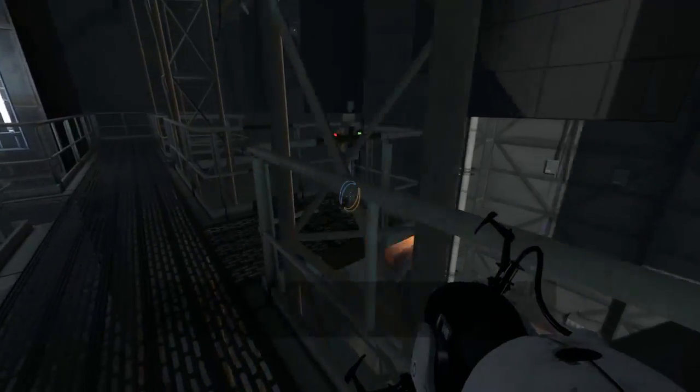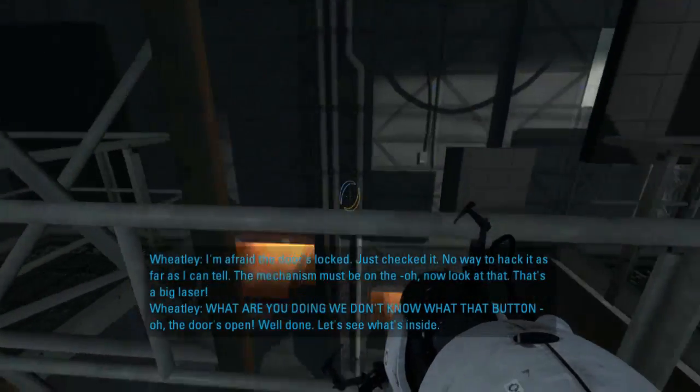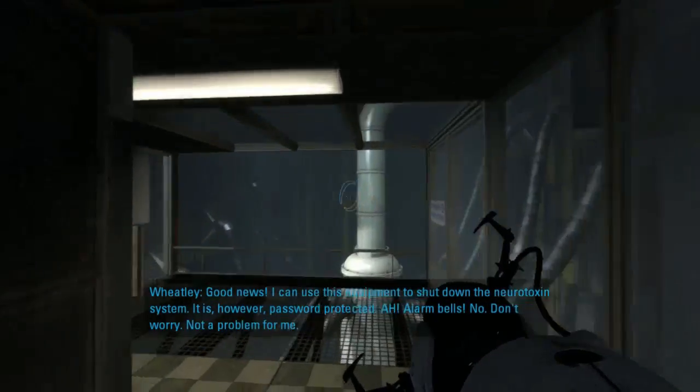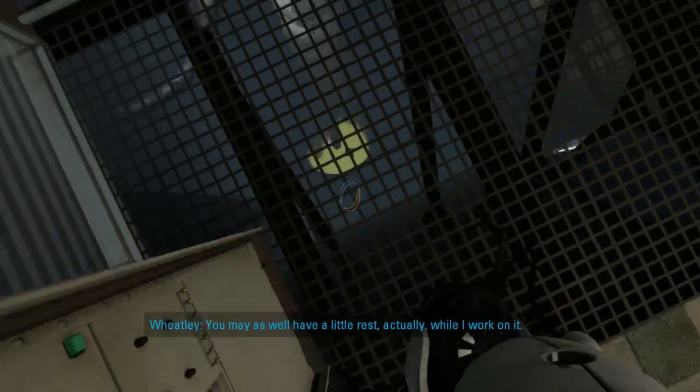With the defective ones. I'm afraid the door's locked. Just checked it. No way there. What are you doing? We don't know what that button does. Oh, the door's open. Well done. Let's see what it is. But yeah, so I can use this equipment to shut down the neurotoxin system. It is, however, password protected. Ah, alarm bells. No, don't worry. All right, not a problem for me. You may as well have a little rest, actually, while I work on it.